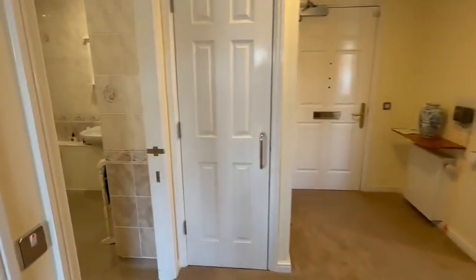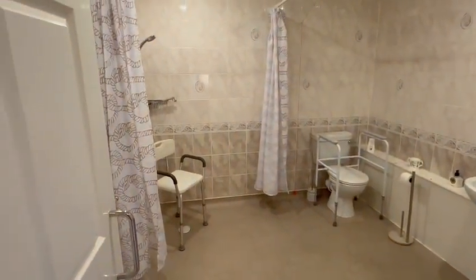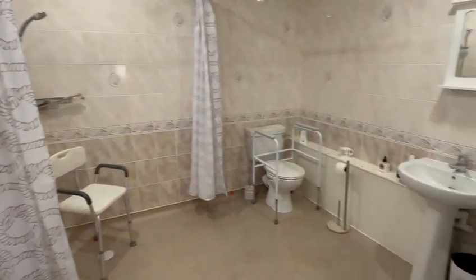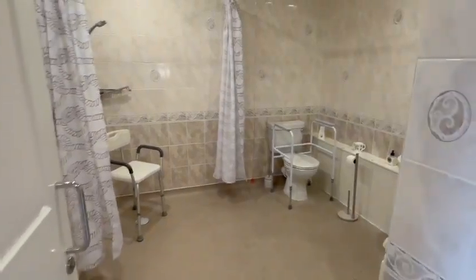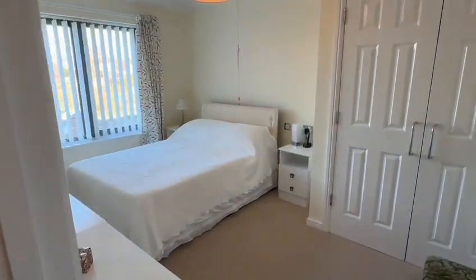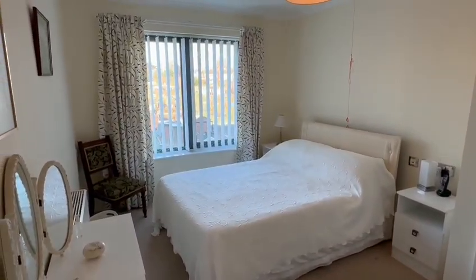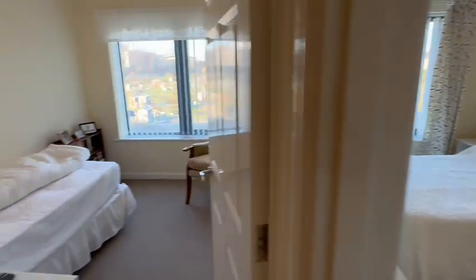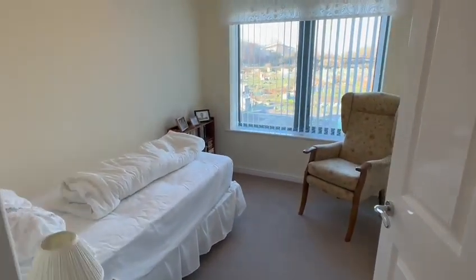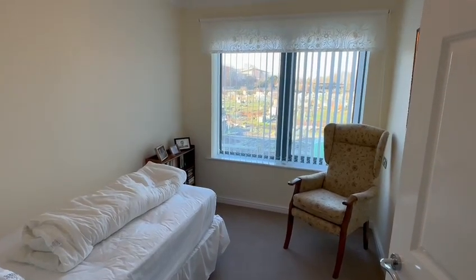Then you have the large wet room bathroom here, with a large shower cubicle in the corner, WC and wash hand basin. Then two good sized bedrooms. This would be the main bedroom with the built-in double wardrobe, lovely and light, and you've got the outlook across the allotments there. The second bedroom, a good single, could be that work from home study space, again with a nice outlook across the allotments.